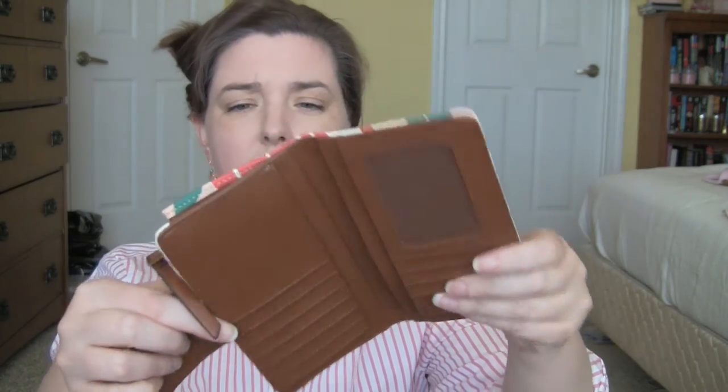I actually prefer Fossil wallets to Dooney and Bourke wallets. Dooney, is anybody at Dooney watching this? Y'all need to learn how to make a wallet, and stop using that freaking red plasticky stuff. I hate that stuff. It always cracks. Anyway, that's my rant for the day. Fossil wallets are always really nice. Okay, so there's the wallet.